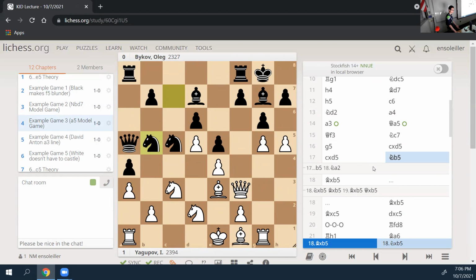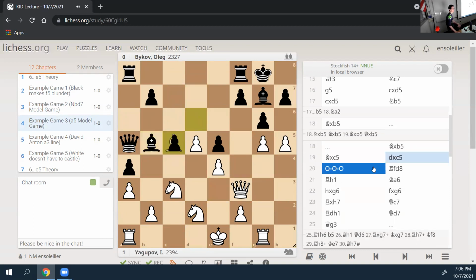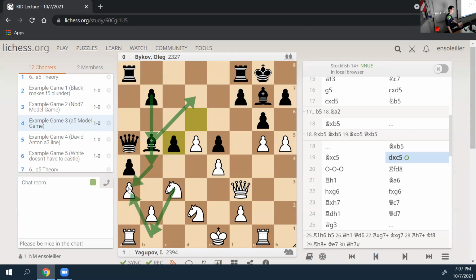So here the most accurate way to play is bishop takes c5, and after d takes c5, if you just look at this position, black's attack has kind of fizzled out. It'll take black a couple moves to move the bishop back and play d5. And even in that case, it'll be difficult for black to break through. Even if we let black play bishop d7, d5, d4, we can just play knight d1. Black takes on a3, then knight takes a3. It's difficult for black to do anything.